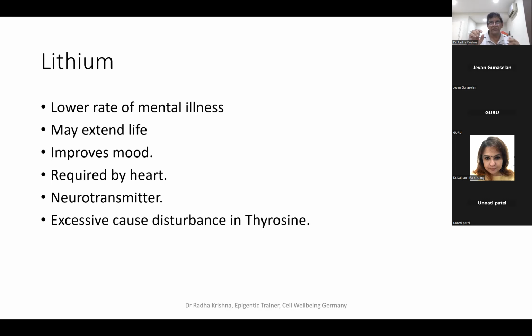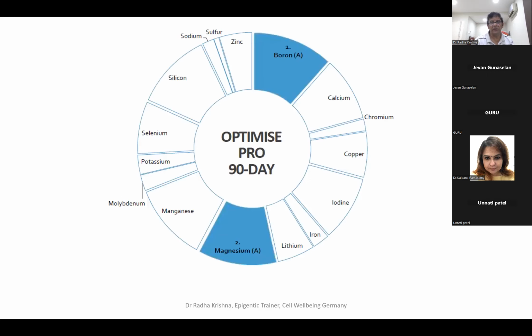Okay, in Drosophila insects, they found that if you have a little lithium, it extends life. So it's not necessarily only for mental disease, it's also meant for extending your life. It is also meant for neurotransmitters. It is also part of thyroid. So thyroid indicators: one will be iodine deficiency, the second will be lithium deficiency. I'll go through. Okay, the next one will be magnesium.